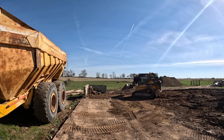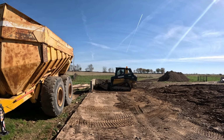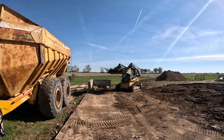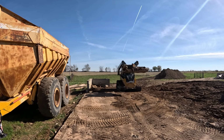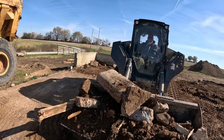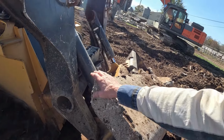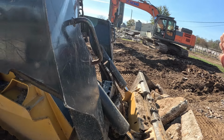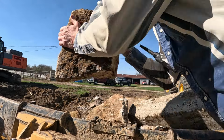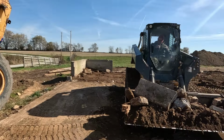Replace that or something. Come over here and I'll push that on there. Gosh, that's bigger than I thought. Hang on. Man, that magnet works good. I couldn't even get it off there hardly.